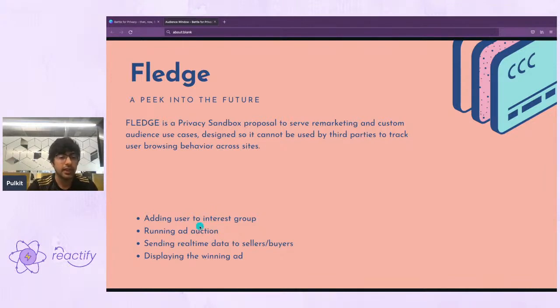Now comes the next step, running an ad auction. So let's say you visited the product website, you did not buy anything, and the website owner added you to an interest group. Now let's say you go on a website that publishes ads, and behind the scenes it uses the FLEDGE API. What it is going to do is run an auction to choose the best ad for you. It is going to take out all the interest groups and run an auction on all of them.